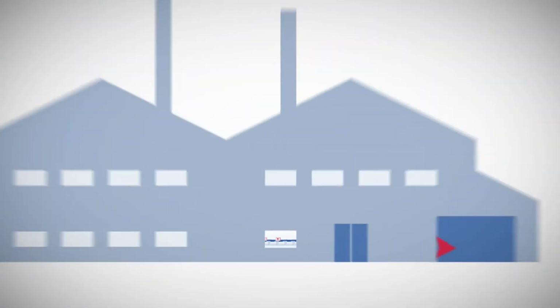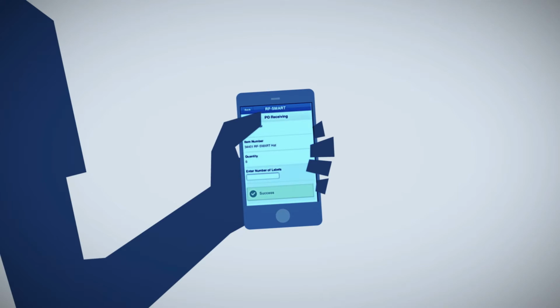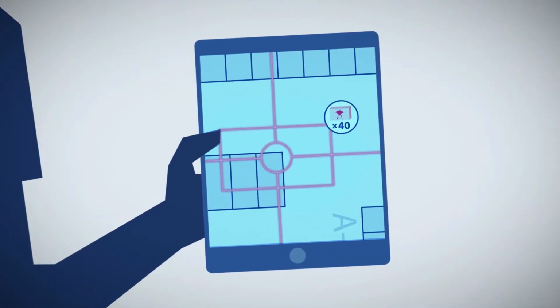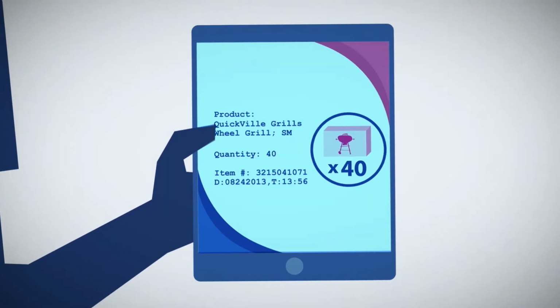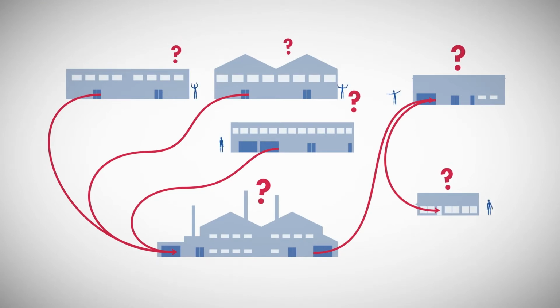After which, you'll have to store your product in distribution centers where warehouse employees track your inventory on multiple platforms and wireless devices, validating the location, item, and quantity in real time, and timestamping each activity all the way to the retail store. And what happens if there's a hiccup along the way and you have to trace it back to its origin?